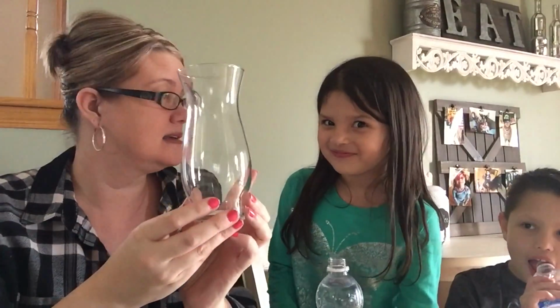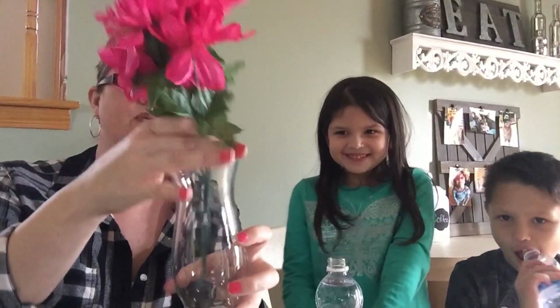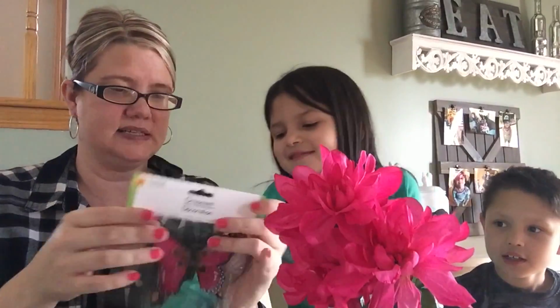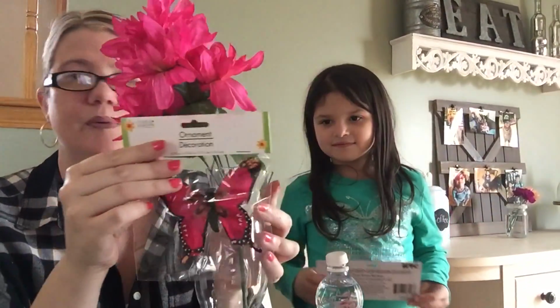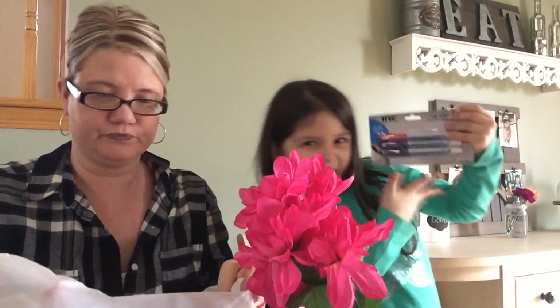And then Sam ended up getting her beautiful little vase and her beautiful pink flowers, so we'll cut those down. And what else? We got a beautiful butterfly, and the butterfly does have a clip. In the store, it looked like it didn't, but we're going to clip that on there.